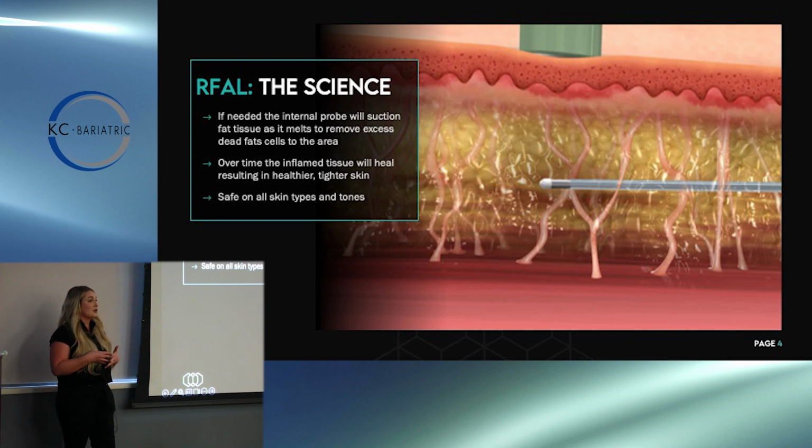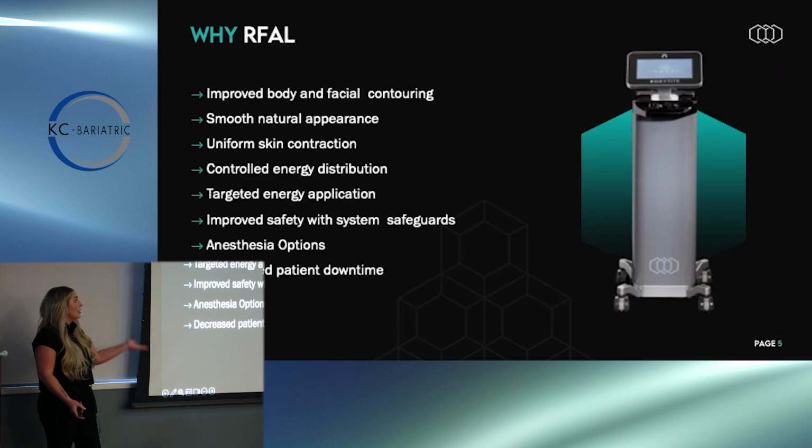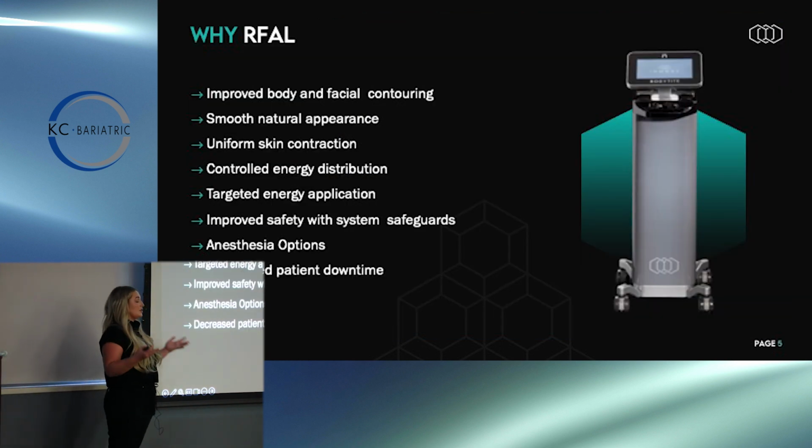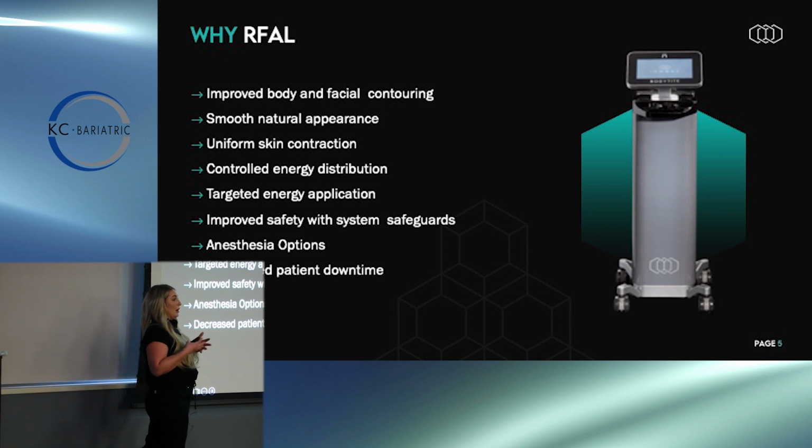It's not a laser technology, it is radio frequency or just heat energy, so we don't have to be as careful as we do with other technologies on the market, so that makes it very unique. So again, some of the reasons why patients are loving the radio frequency assisted liposuction or Body Tight is that you really have that improved body contouring.